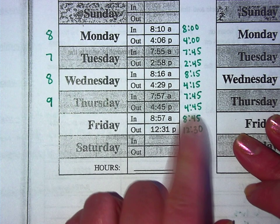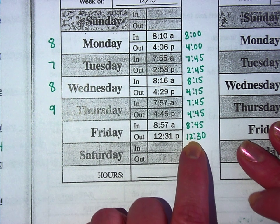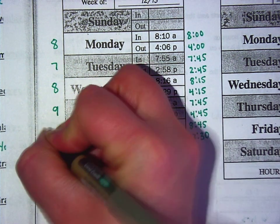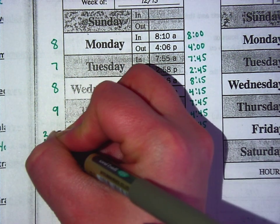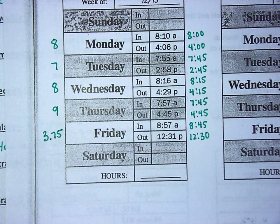This one's not nice and neat. 8:45 to 12:30. What'd you say? 3 hours, 45 minutes. 3.75, we'll write. Then we have to add those up. What'd you get?